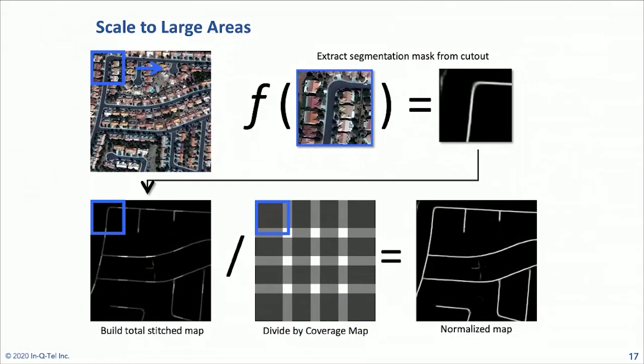And then, of course, if you can't do this over large areas, it's not really very useful. So you can actually do a fairly simplistic approach to scale to large areas. We can do this on arbitrary scale quite quickly. Obviously, city scale is the goal here, but you could extend it to larger scales if you really desired.